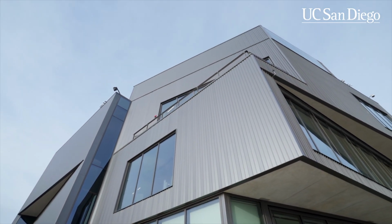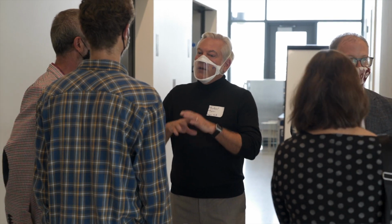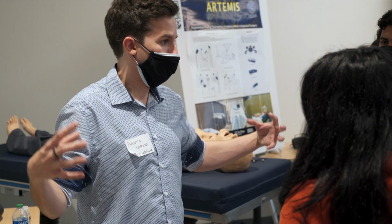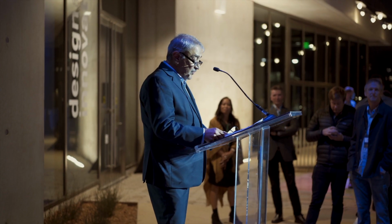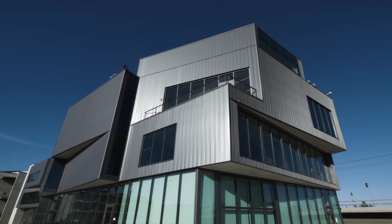Tonight, we bring to you a selection of groundbreaking work from extremely brilliant faculty, researchers, and students. We're also celebrating the grand opening of this amazing building behind me, our new Design and Innovation Building. Tonight, we travel through the life cycle of an idea from inception to marketplace.